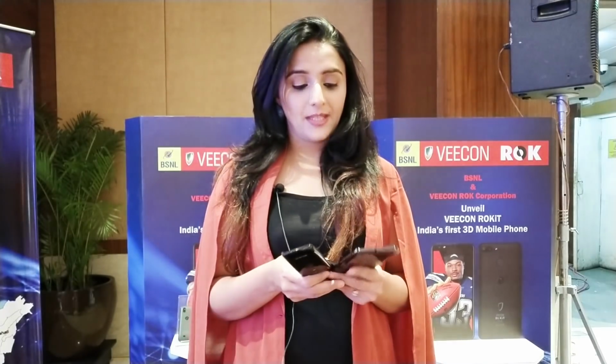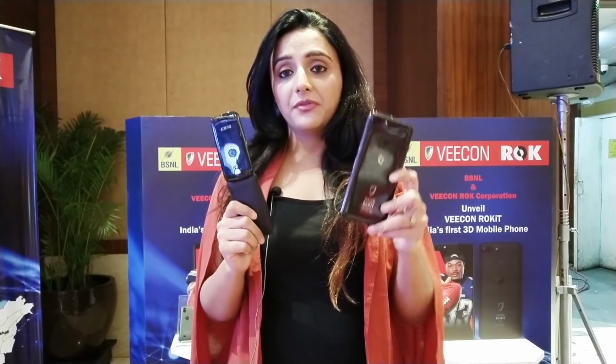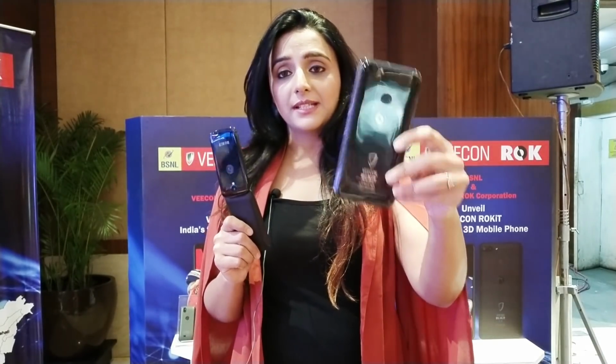So guys, this was a very quick look for you at all the 5 phones which have been released by Veecon ROKiT along with BSNL. These 2 from the lot are my personal favorites. This is the highest variant in the smartphone category, and this is the feature phone variant, which is very handy. I might have it as my secondary phone. I would like to have it. Along with that, I just experienced the 3D part on the screen. It is really premium, and once you get free Wi-Fi, you get a very high-end experience.